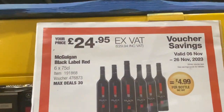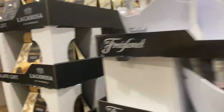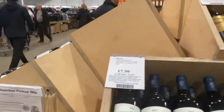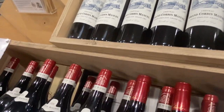It's not bad. $24.95 for a pack of six. These are red wines I'm talking about. Here we go. Here are the wines. Whatever appeals to you, the choice is yours. You've got loads of them here. Loads and loads of wines.